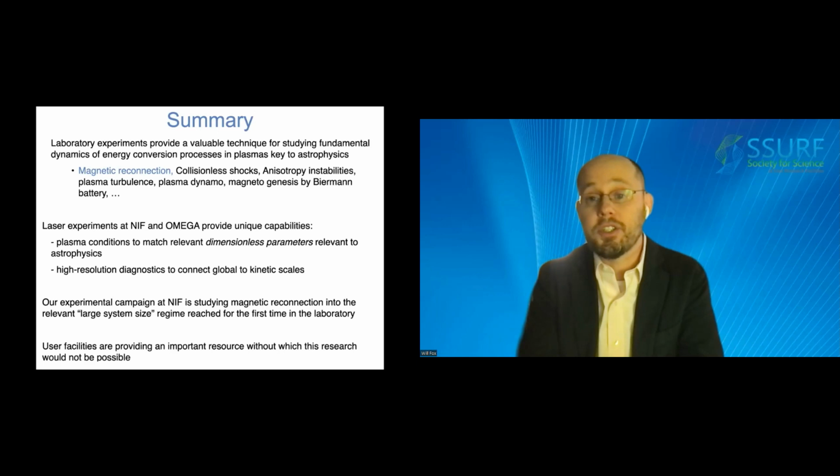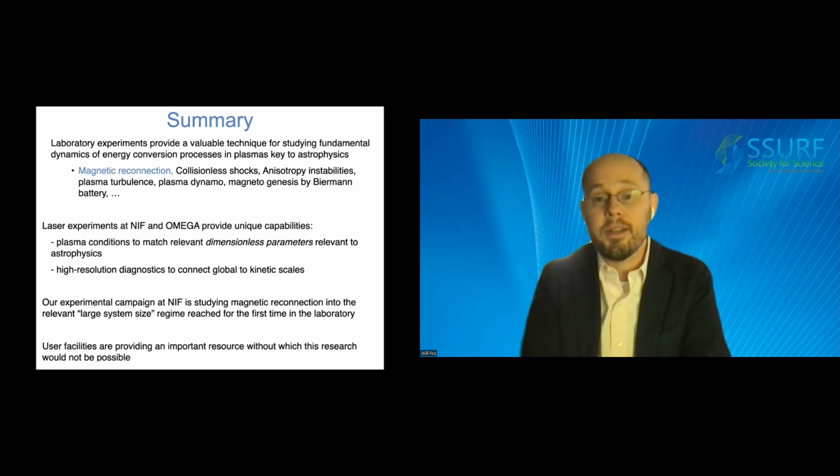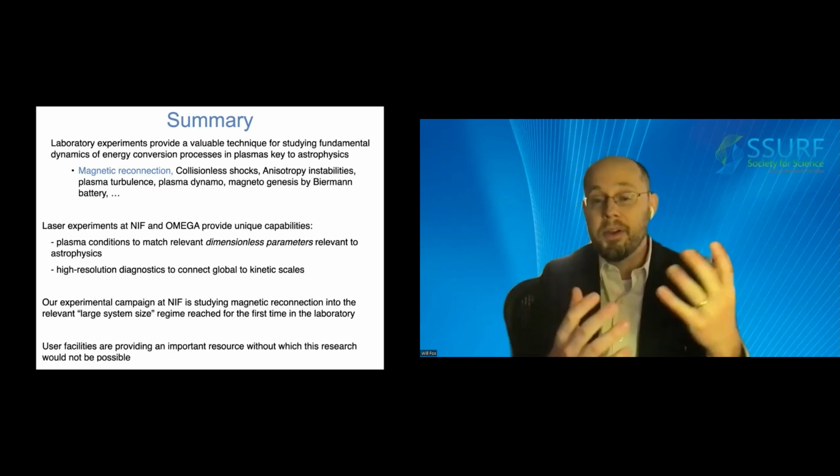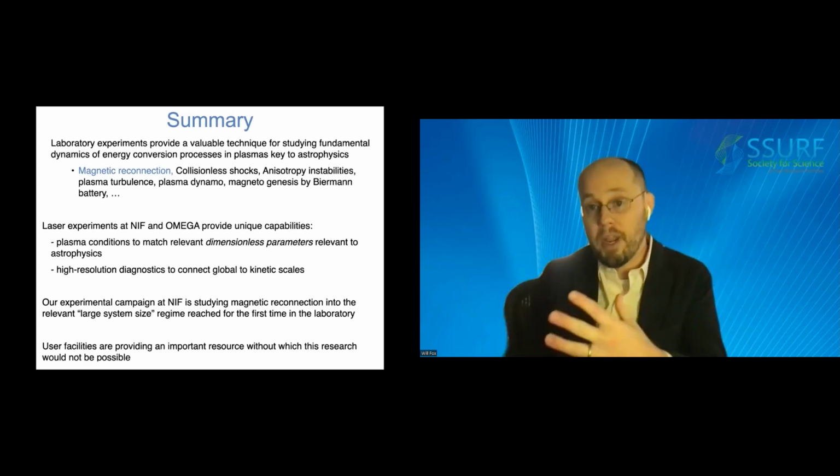One is collisionless shocks, which is a phenomenon also out in the cosmos where you rapidly convert plasma flow kinetic energy into particles and heat. There's also anisotropy instabilities that are related to if the plasma is highly out of thermal equilibrium, where it's hot along one dimension and cold along another. This can excite very violent instabilities in the plasma. There have been many other experiments as well on plasma turbulence and plasma dynamo, which are about how you convert plasma energy to create magnetic field.